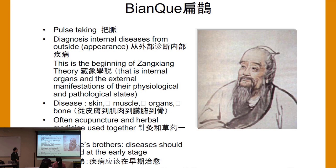And then also, telling us that all disease has stages, which we call pathology. All disease has stages, from the skin to the muscle to the organ and to the bone. And the bone will be the deepest, very hard to take care of.